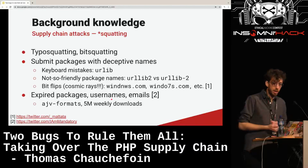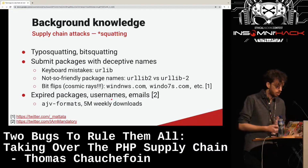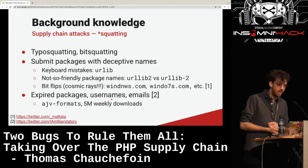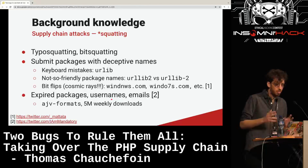And there are also expired packages, usernames, emails. Okay, let's say I created my account on NPM with some old email I just deleted because I don't use it anymore. Somebody can just register the same email address, do a password reset on NPM, and then take over my own packages. And that's what happened a few months ago with something called AJV formats, which is a package with 5 million weekly downloads, which is a lot. And it was a transitive dependency of Webpack, which is a huge JavaScript software. And basically everybody was pulling this thing, but it was lying around with, let's say, no security on the account, because anybody could just take it over.